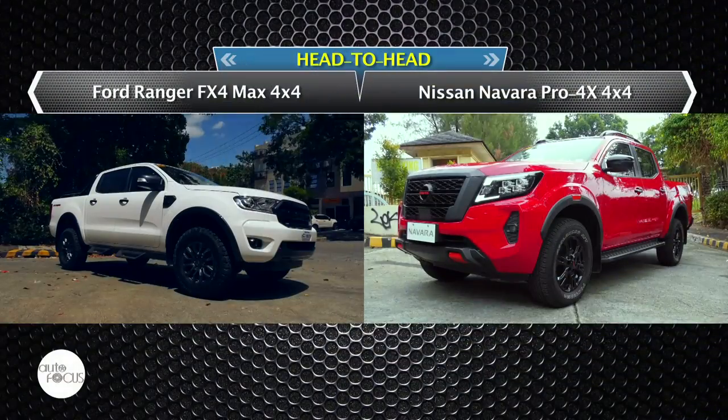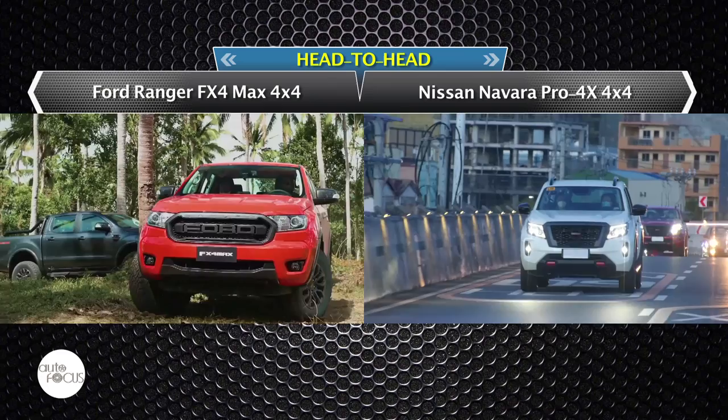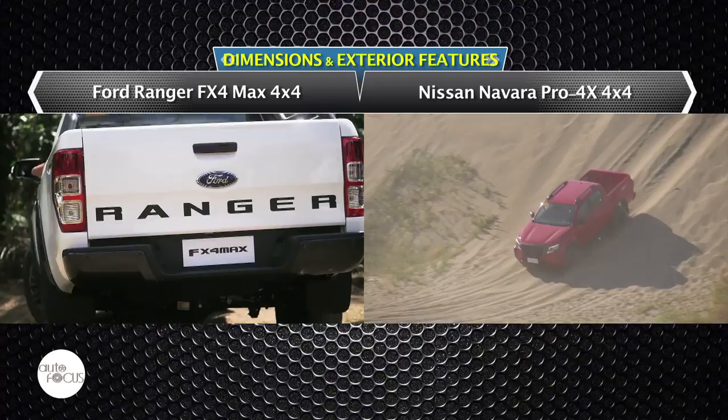Pickup trucks and 4x4 drivetrains are now sold as lifestyle vehicles and not only as utility vehicles with on- and off-road capabilities. Two recent examples are the Ford Ranger FX4 Max and the Nissan Navara Pro-4X.